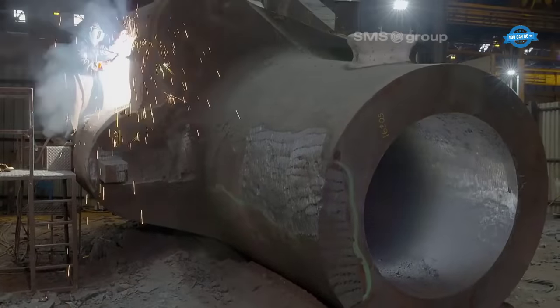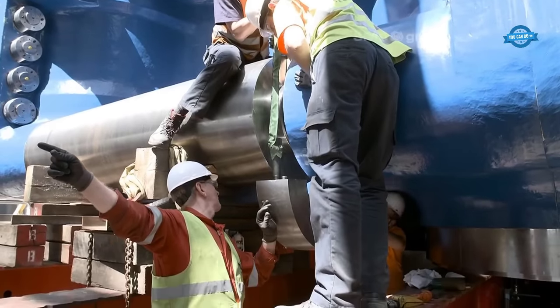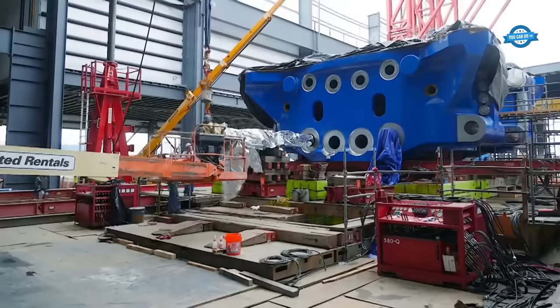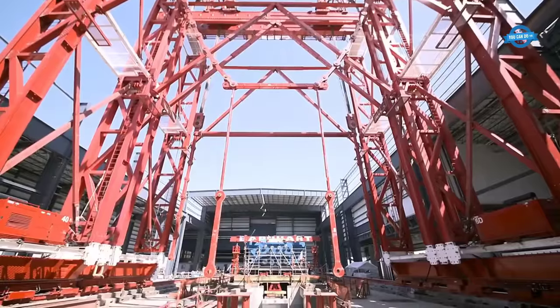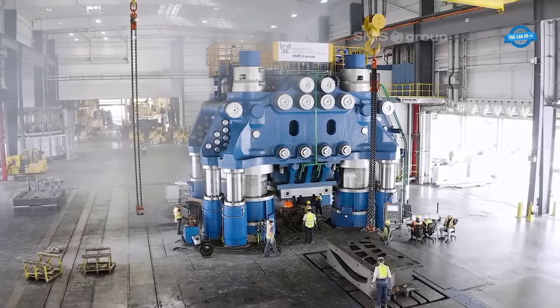The heart of the 60K press is its immense forging force, which is generated by a hydraulic system. A massive hydraulic pressurization system applies a tremendous load to the upper die, exerting a force of 540 meganewtons, equivalent to 60,000 short tons. This force is essential for shaping and compressing the metal into the desired form.